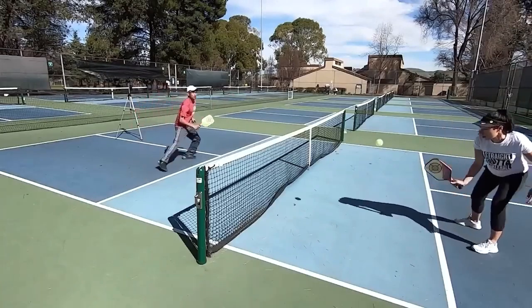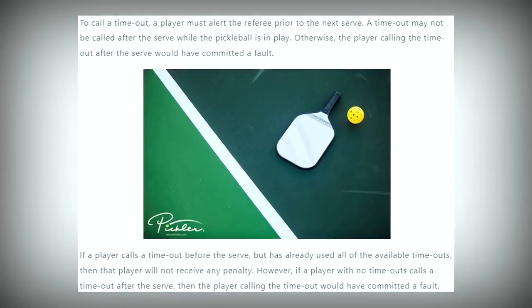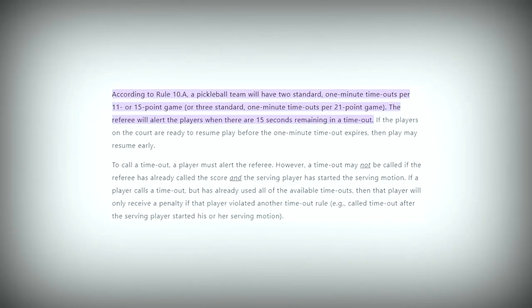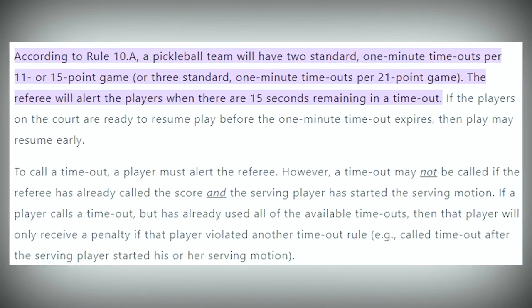The rule book states the following about timeouts. 11.A. Timeouts, normal. A player or team is allowed 2 timeouts per game, with each timeout lasting only 1 minute. The game must then restart, or the opposing team must call another timeout. Once the ball is in play or the server has started the serving motion, timeouts are never permitted. Each side is permitted 3 timeouts per game in a 21-point contest.